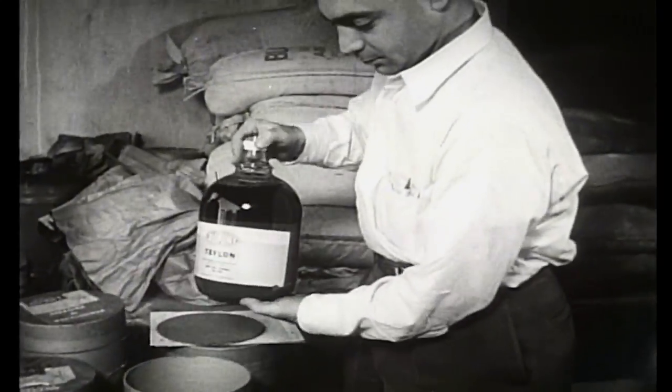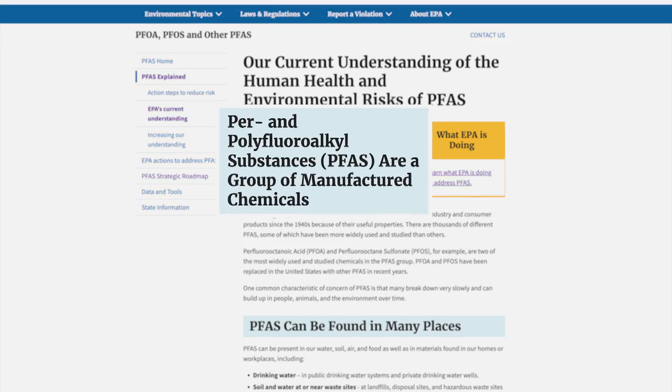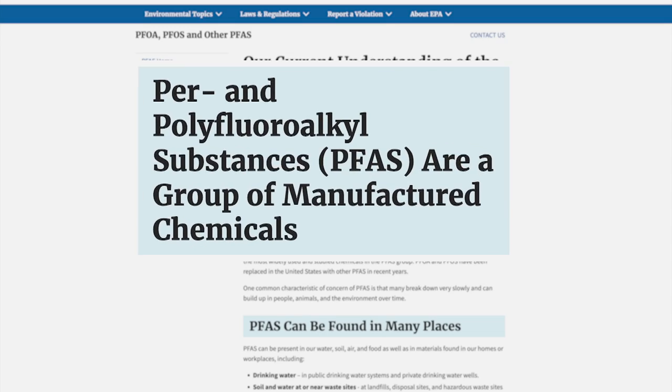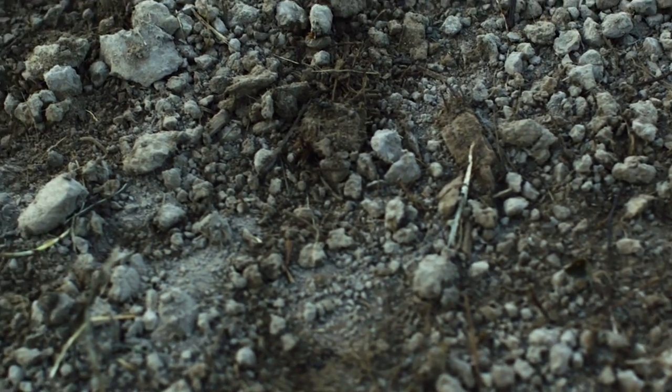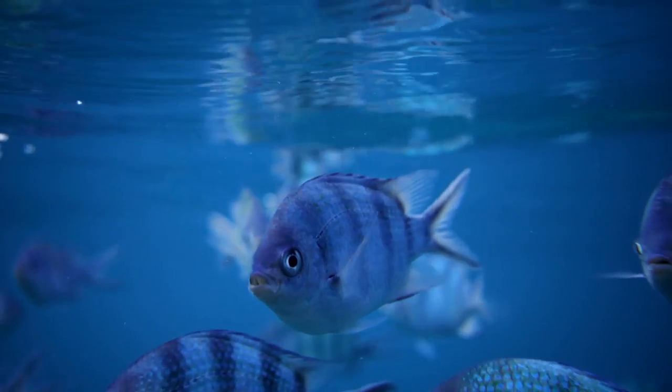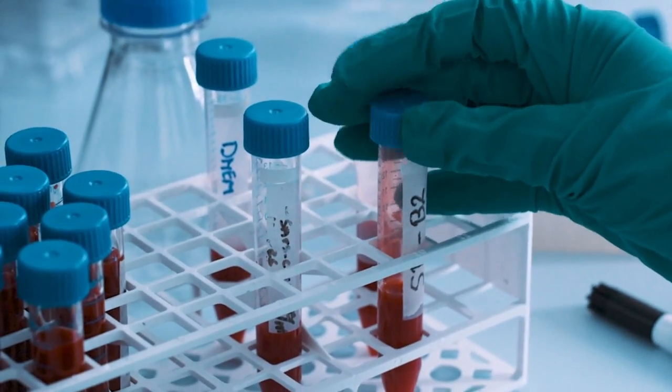First introduced in the 1940s, forever chemicals, otherwise known as PFAS, have been used in many consumer and industrial products, including food packaging, water repellents, and cosmetics. According to the EPA, they contaminate soil, water, air, and aquatic life around the globe. And studies have shown that these chemicals are even found in most human bloodstreams.